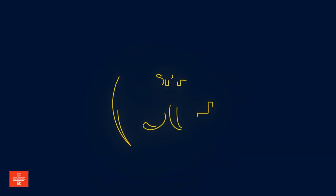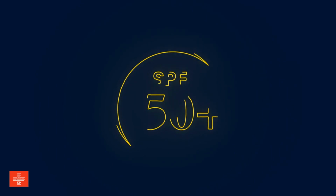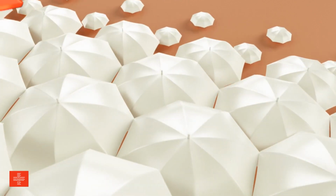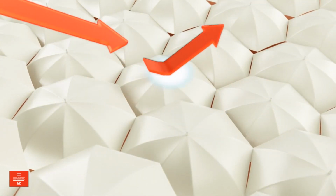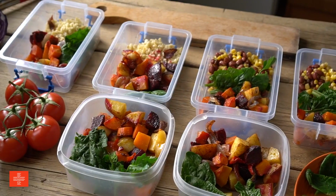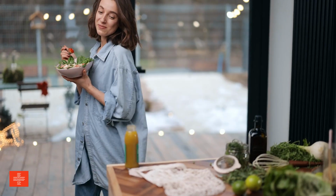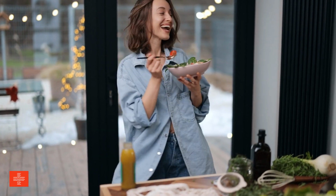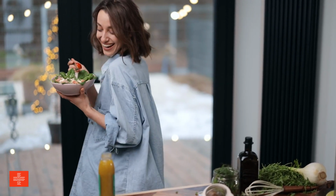Sunscreen protection. To prevent further sun damage and safeguard your skin's health, always apply sunscreen with a high SPF before stepping out into the sun. Sunscreen acts as a protective barrier, shielding your skin from harmful UV rays and minimizing the risk of sunburn and skin damage.